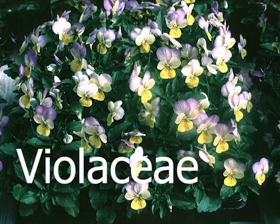Violaceae, the violet family. The leaves are kidney-shaped, heart-shaped, lobed, alternate. The flowers have 3 lower petals spreading, 2 upper erect.